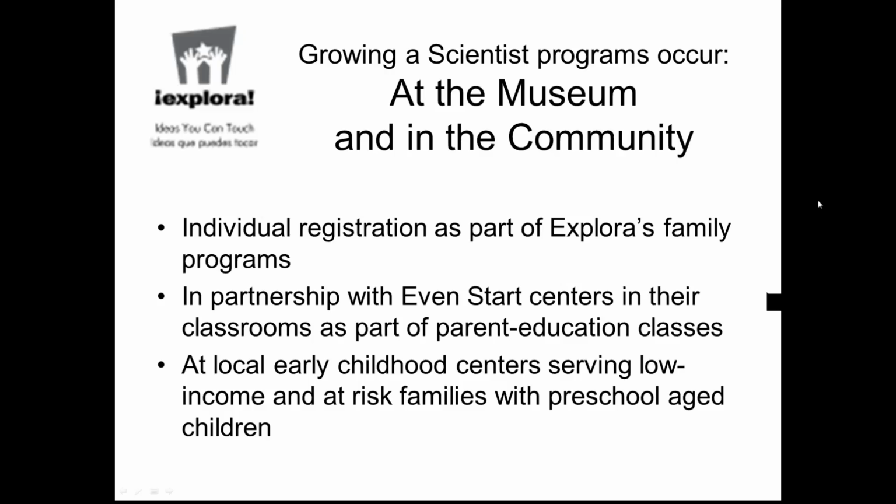One of the other centers works primarily with low-income families, but most of these parents do have jobs and homes, but they are still low-income. Next slide, please.